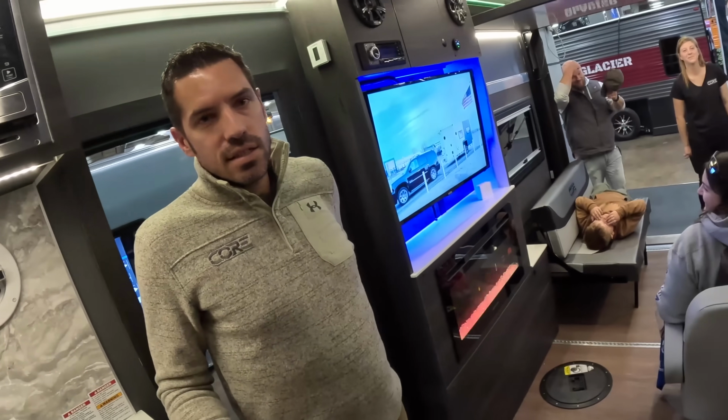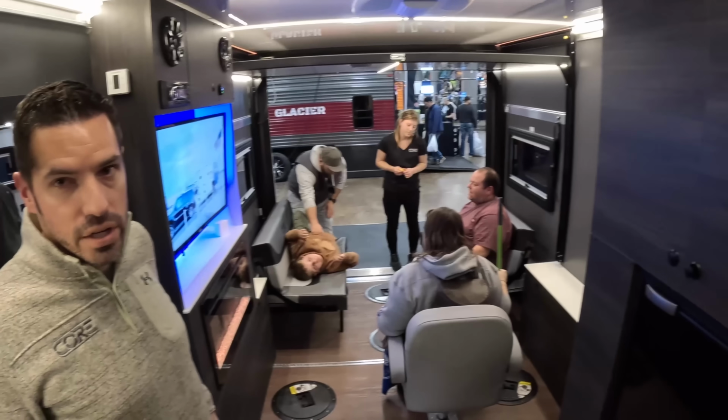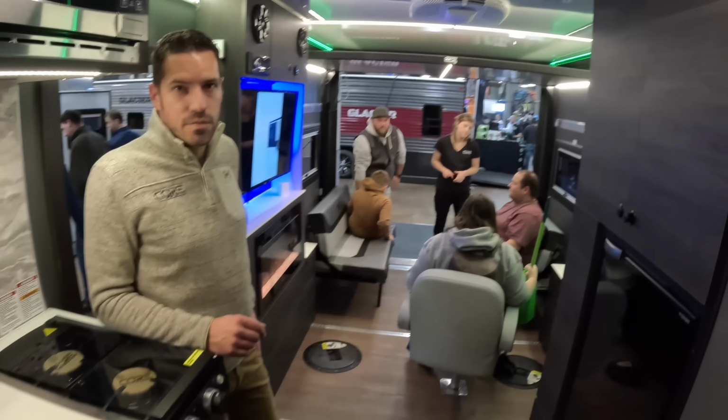So we're typically 30% lighter than everybody else. Less energy to heat and cool, dent resistant. There's no organic materials. We have no mold, no rot, no mildew. What you'll see in this trailer, this is a new trailer for us, 2025 model.